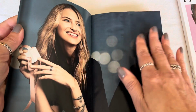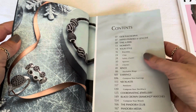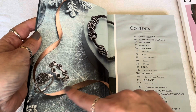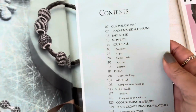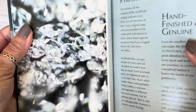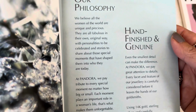But they give you some nice inspiration photos here. And then we have the table of contents. Isn't this a gorgeous picture? I love that shade that they used with that little bit of gold ribbon running through. It's such beautiful artwork. And then the first page is their philosophy. So let's take a look at that. And again, another beautiful photo. And I love the color of the pages here.